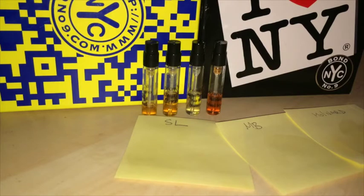The notes on it are kumquat, grapefruit, oud, and Indian spices. So definitely interesting notes on this one, but I don't get any of the fruit. No kumquat or grapefruit for me. I get like Indian spice and oud. And I'll be honest with you guys, as I said, I like Montale. I love Intense Cafe.